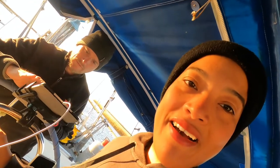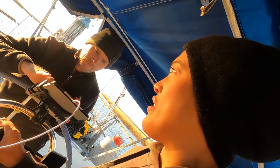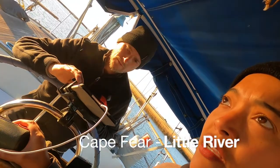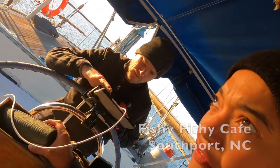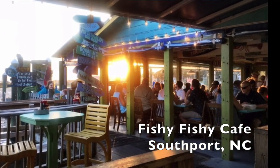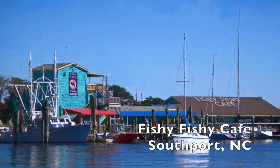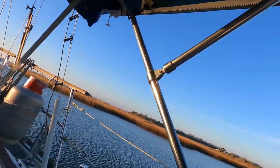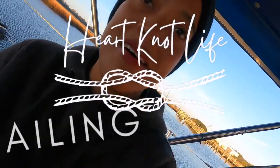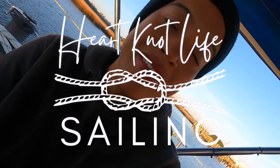So today we're gonna go offshore for the first time. From Cape Fear to Little River. And we're anchored right in front of the Fishy Cafe. We went for lunch yesterday there. I don't know if you can spot it, the blue little house there. It was a quiet anchorage, just too small, but it was a good sleep. So let's see how our first offshore sail goes.